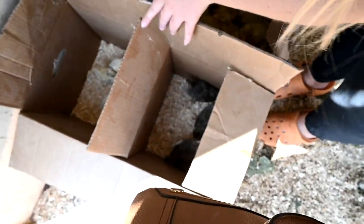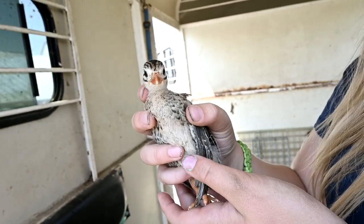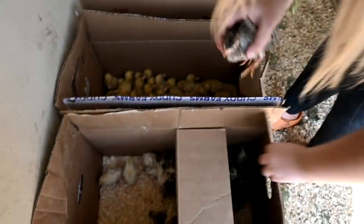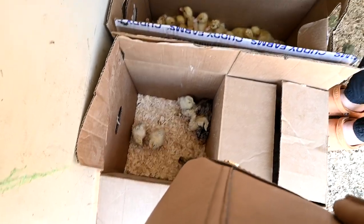Wait, they kind of look like quails. Sophie really wants a quail, but we're not getting a quail. Are these quails? They look like quails. No, they look like guineas to me. They're really cute. That's what they are, guineas. The other side's turkeys. Oh, this is turkeys? Yeah, the little wee ones are turkeys, the bigger ones are guineas.